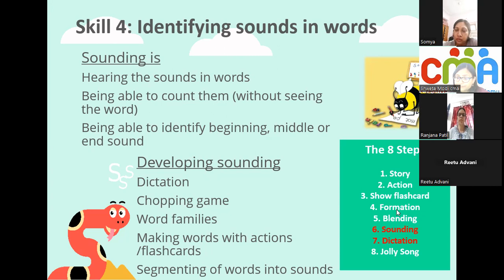Okay, what is the chopping game? You can give them a word, a big word, and they can chop the sounds one by one. For example, when I say clap, how many sounds are there? 3. Clap. How many sounds are there? 3 sounds. Only 3 if we are taking C and L together; otherwise there are 4 sounds. Sounds are 4. We cannot say that cl is one sound. No, there are 4 sounds.